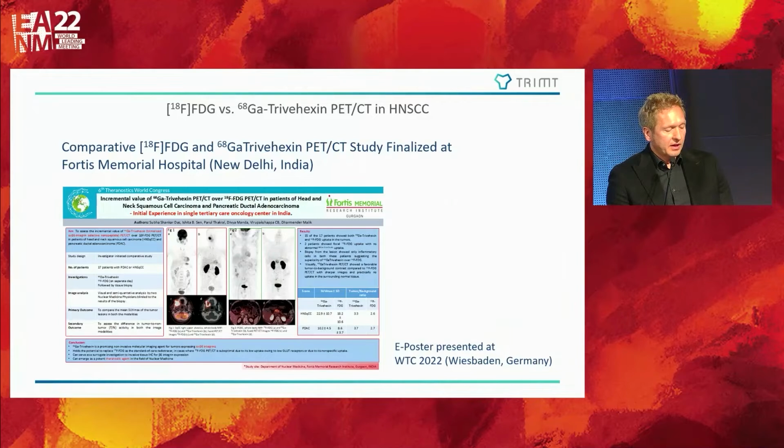And having that said, there is a study now completed by our very highly esteemed partners of Fortis Medical, and they also focused on head and neck and pancreatic cancer. You can see it here. It's a bit small on this slide, maybe on the screen. Actually, I like this big screen. You can see it really well. You can see that there is a huge difference between the images.